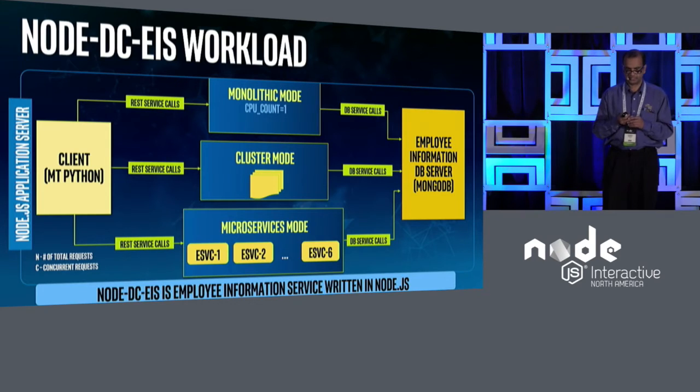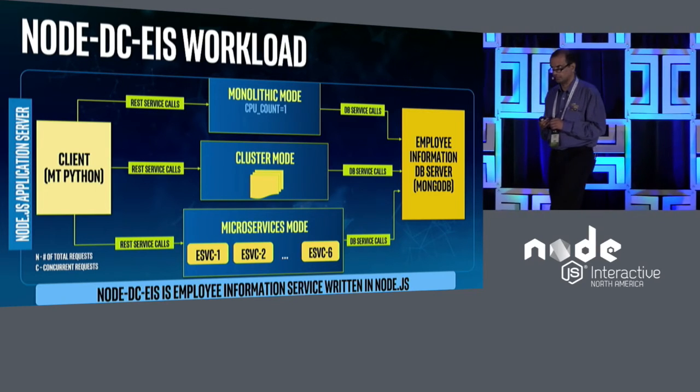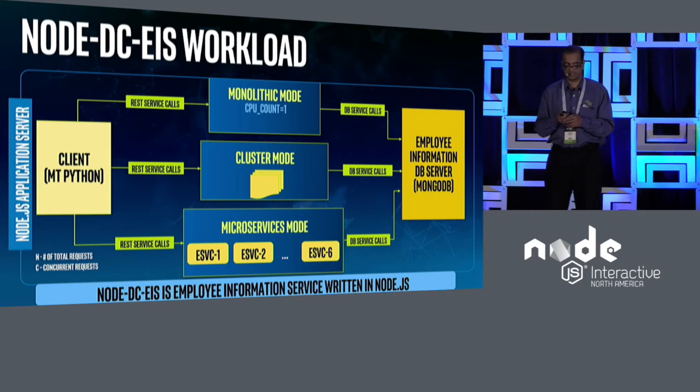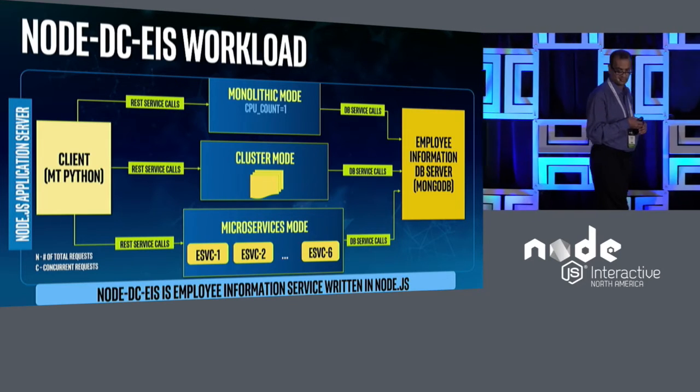So it's an employee information service written in Node.js, and this is the first in a series of workloads that we would like to have for the Node community, so that we can better address performance issues of Node for all the different usages that people have.